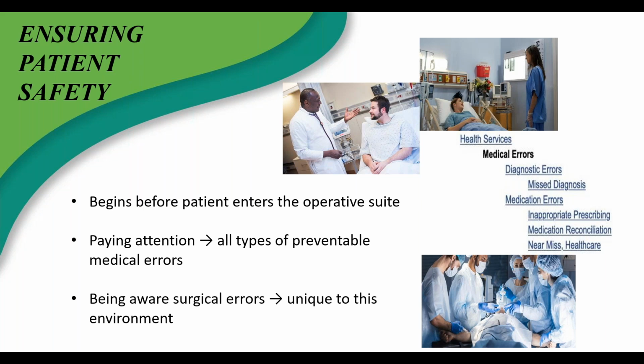Before I get ahead of myself, we also have to pay attention, when we're looking at a patient and getting ready for any procedure, to all the types of preventable medical errors that could be encountered by this patient, that we are a part of, and have to try to avoid. So it's a lot on us, isn't it? And we also have to be aware that surgical errors are unique to our environment. We're not going to find surgical errors on a med surg floor, are we?